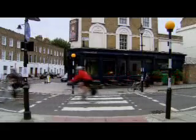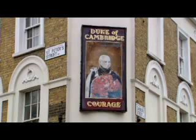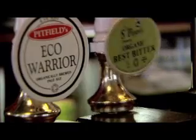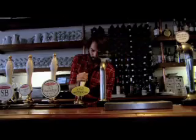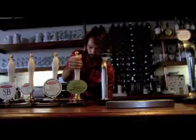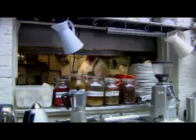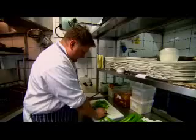Traditional English pubs are high on the agenda for most London visitors, and it's in this area you'll find the UK's only fully certified organic pub, serving responsibly sourced food using only seasonal ingredients. The owner has received an MBE from the Queen for her services to the organic pub trade.